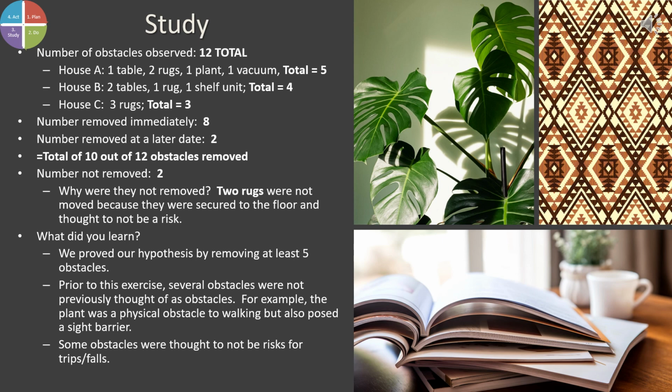They noted the things that they learned. They proved their hypothesis by removing at least 5 obstacles. And then they learned that prior to this exercise, several obstacles were not previously thought of as obstacles. For example, the plant was a physical obstacle to walking, but also posed a sight barrier. Some obstacles were thought to not be risks for trips and falls, and this was also a surprise.